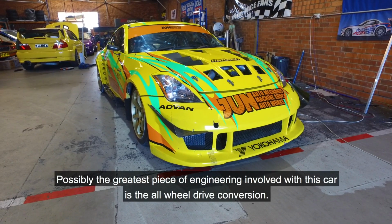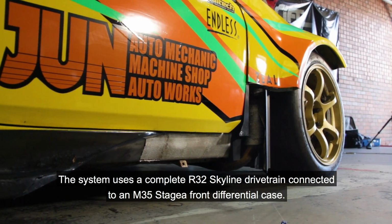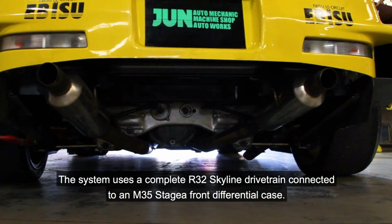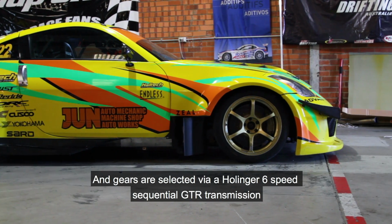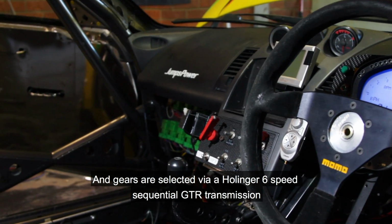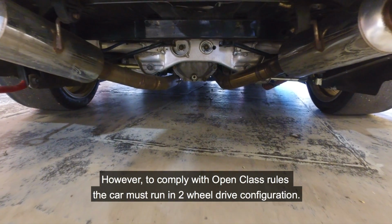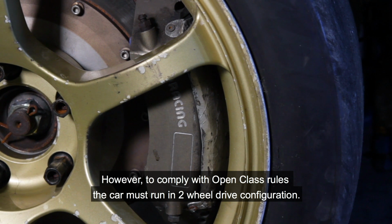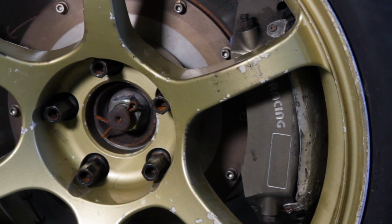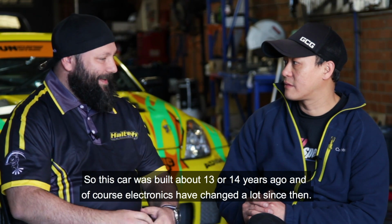Possibly the greatest piece of engineering involved with this car is the all-wheel drive conversion. The system uses a complete R32 Skyline drivetrain connected to an M35 Stagea front differential case, and gears are selected via a Hollinger 6-speed sequential GTR transmission, which was very advanced at the time the car was built. However, to comply with open class rules, the car must run in two-wheel drive configuration, so the front axles have been removed.